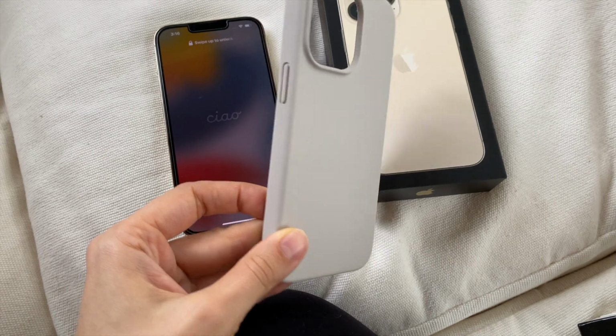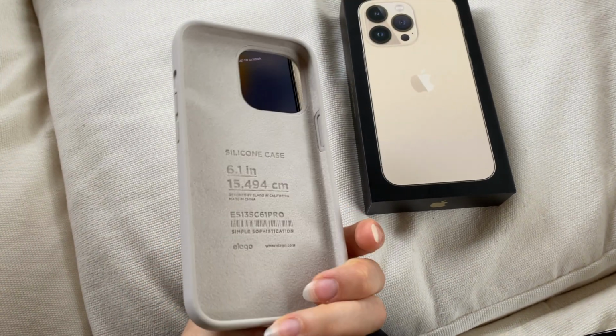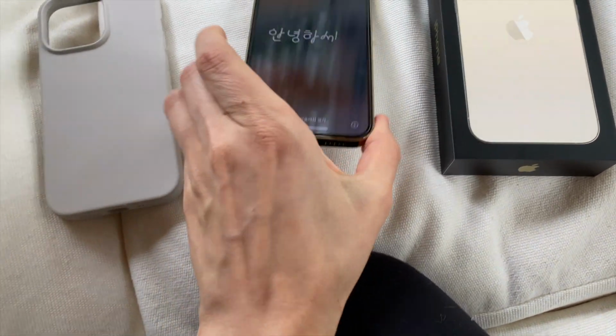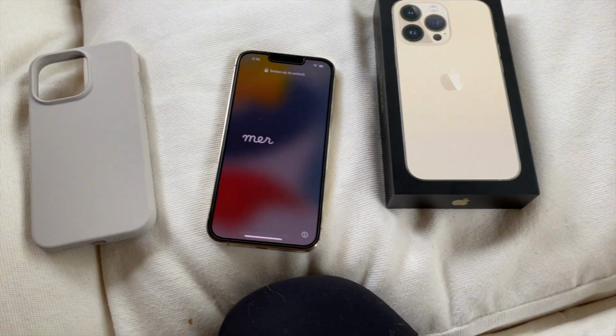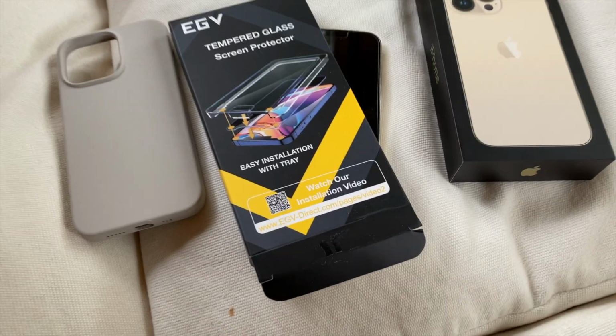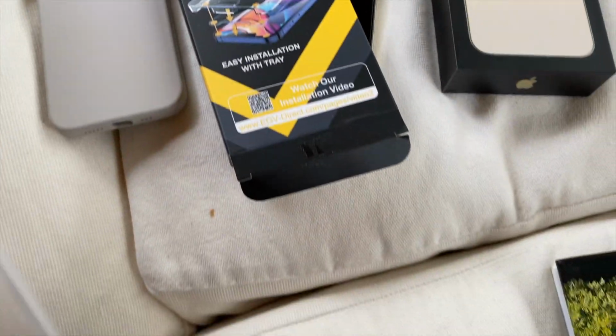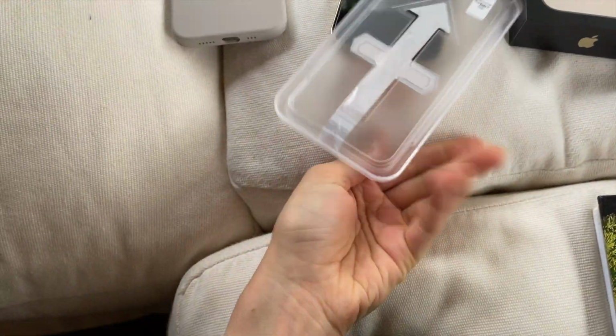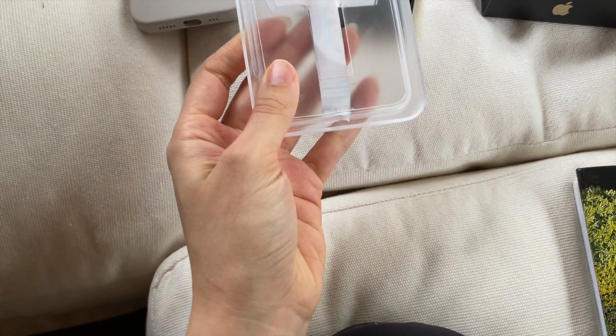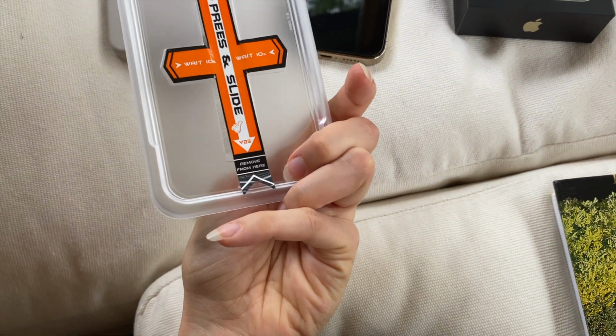And I also got a new case for it, just plain and simple for now. And I have a new screen protector on it, which went on really, really well. So let me get you the brand. So there's the brand of the screen protector. Like I said, it went on really well without any bubbles. And it had this special guide. So the screen protector is on here or something, and then you line it up.